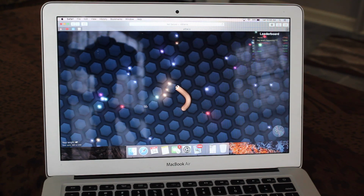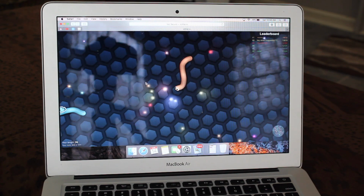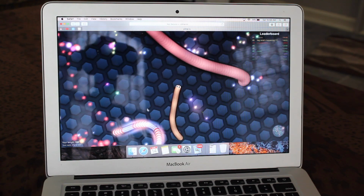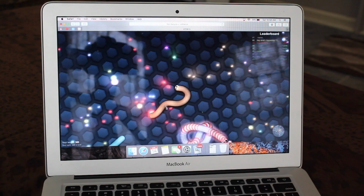For a device this old, even my 2015 13-inch MacBook Pro didn't have an SSD when I bought it, and I bought another MacBook Pro 15-inch that I think had a hard drive, and I had to put an SSD in it or something like that, I don't remember. But moral of the story is, at the end of the day, the performance on this thing just really isn't as good as it used to be.